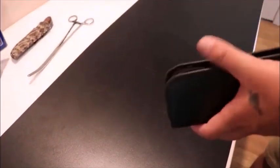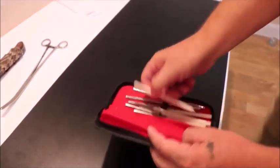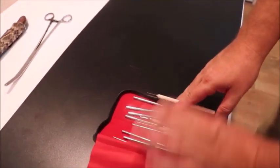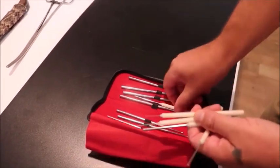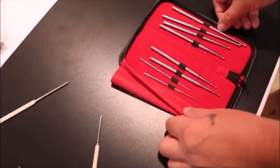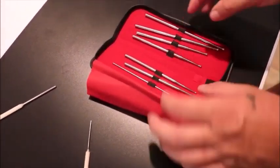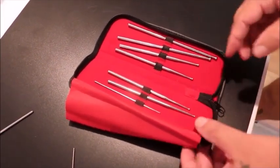Now the tail method, comparing the tail, is one method of sexing snakes. It's probably not the most accurate. Another way to do it is by using a set of sexing probes. Now that's what these right here are. These are 2 different sets of sexing probes, and basically when you spend money on sexing probes, you want to spend some money, get a nice set.